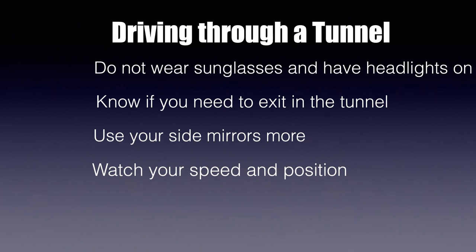Use your side mirrors more in a tunnel because at times it's going to seem almost claustrophobic, and you don't want to lose your position in your lane because it's going to seem like everybody's going faster and a little bit closer. So use your mirrors, know what's coming up next to you, especially large trucks. And then always go a little bit slower and concentrate on really trying to be centered as much as you possibly can. So I'm going to show you a clip that I took going through a Boston tunnel.